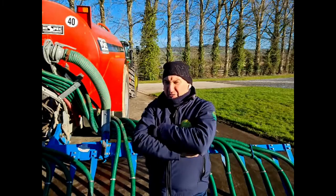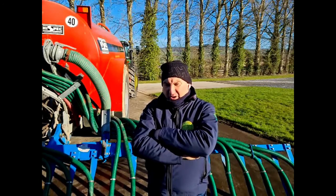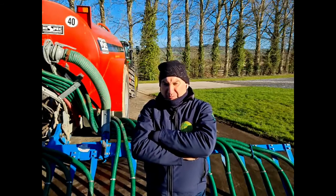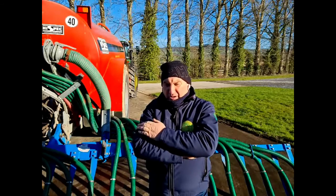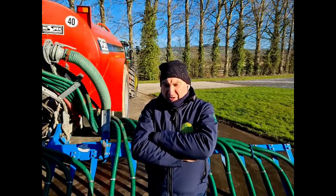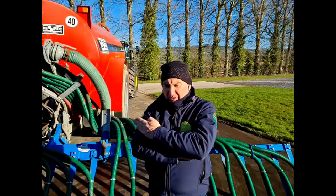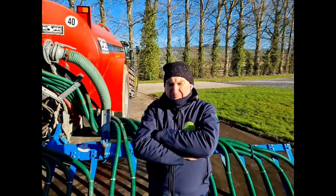What I mean by that is, as I said earlier, plastic and bits of pallets, wire, all sorts of queer things. We've seen it all. They're the problems, and these machines are not made for this kind of thing. You'd get away with it in the past with the old splash plate system, but not with these types of systems. This system is not catered for that. That's what we've seen.